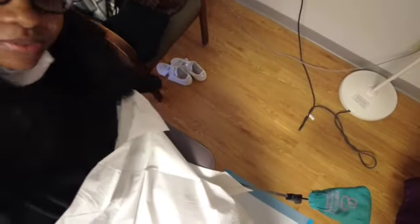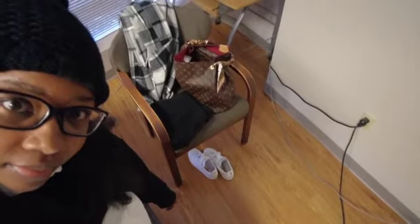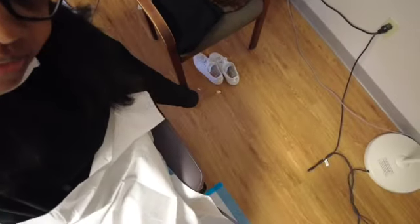I forgot to mention that I wore my Tinkerbell Stan Smiths for some extra pixie dust for today. Let me turn the camera around so you guys can see.